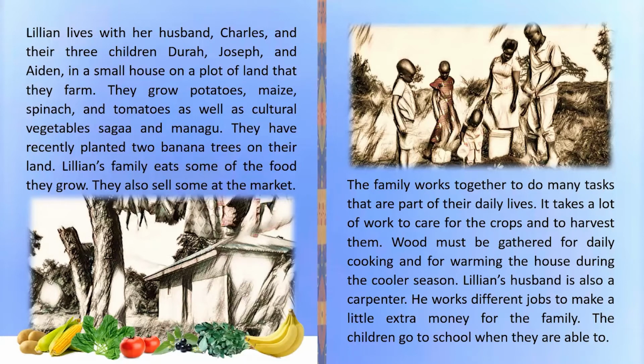Lillian lives with her husband Charles and their 3 children, Dura, Joseph, and Aiden, in a small house on a plot of land that they farm. They grow potatoes, maize, spinach, and tomatoes, as well as cultural vegetables, saga and managu. They have recently planted 2 banana trees on their land. Lillian's family eats some of the food they grow. They also sell some at the market.